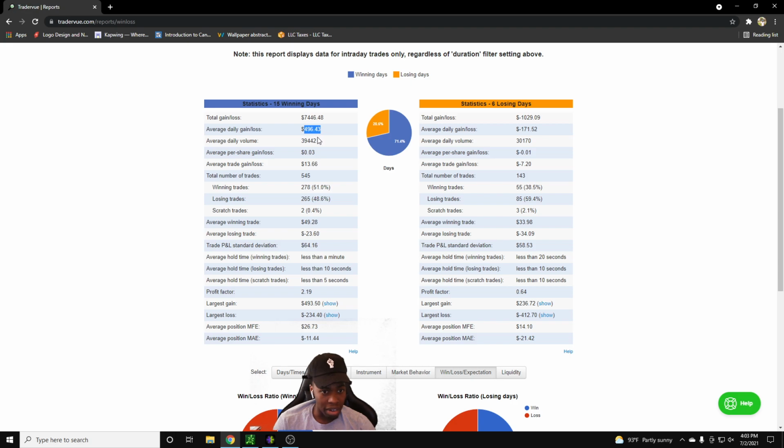$4,496 on average. Average per share gain is gonna be 3 cents. Average trade gain $13, and these are baby numbers to a lot of people, and so to a lot of you watching, it'll be pretty impressive. I think it's impressive to some people watching me who are in a different bracket, right? Let's say when it comes to just that experience, it's like this guy, he's getting there, man, he's getting there. But it's just so crazy the different perspective that we all have, man.